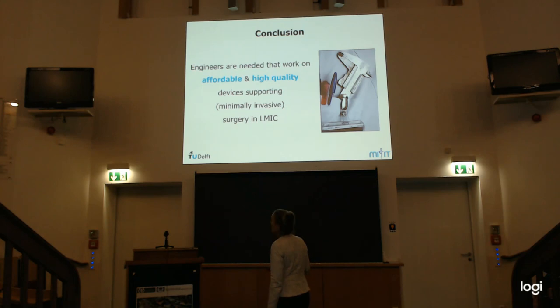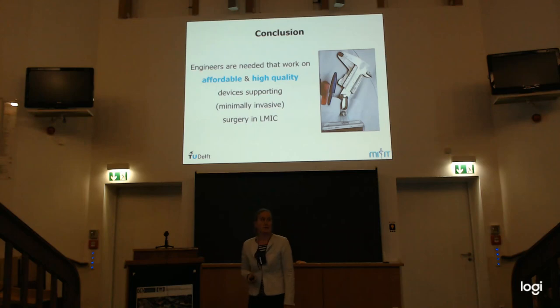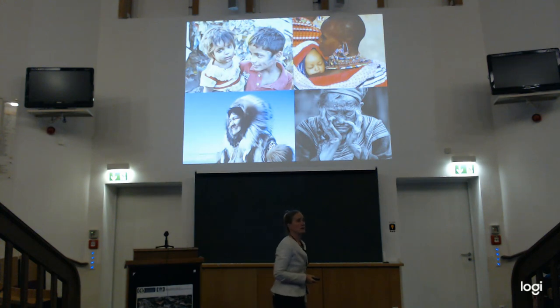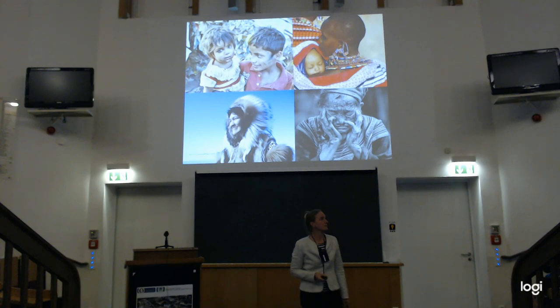Yeah, I think we need engineers. We need engineers to work on really affordable and high quality devices, supporting surgeons and interventions, so that also these people can have access to surgery and this kind of intervention, wherever they live in the world. Thank you for your attention.